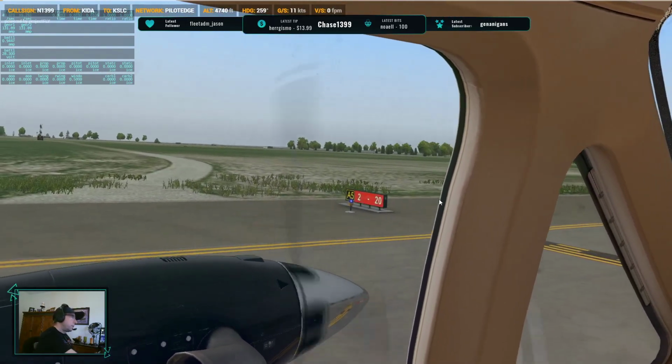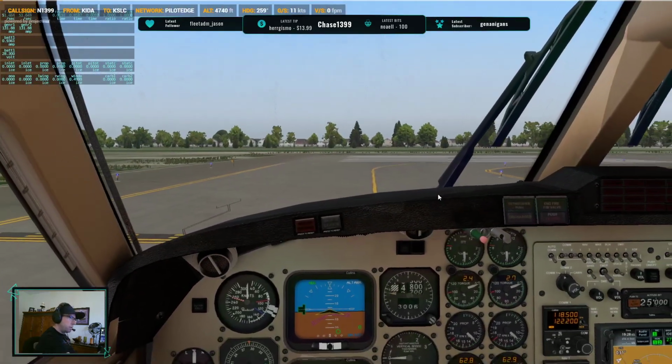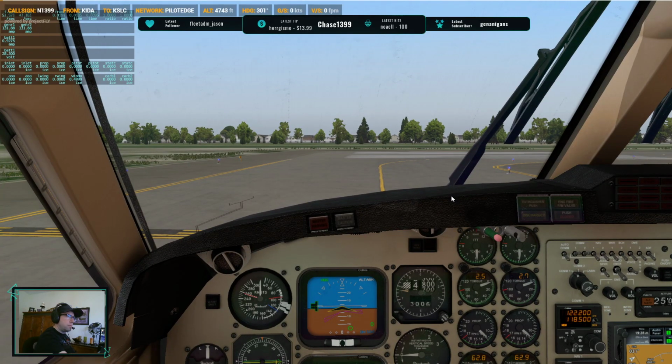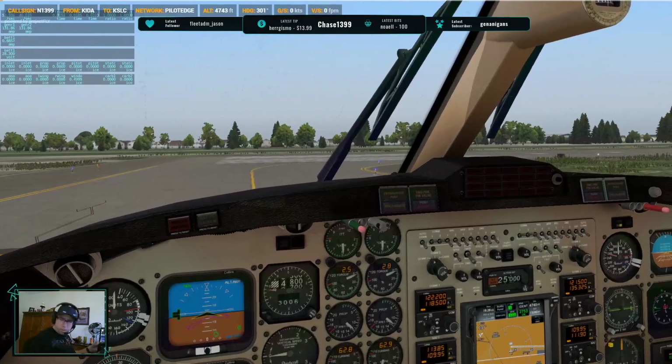Now the runway is wrong. It's actually 21, but I need to go into WED and correct the runway numbers. So I'm going to go back to Salt Lake, get him on the telephone, or it's simulating a telephone. This is runway 3? Yeah, it's 3. All right.